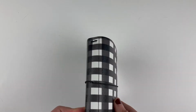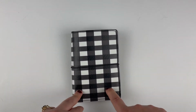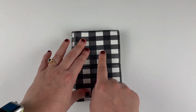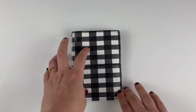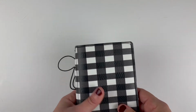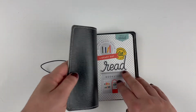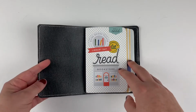I have this small TN that I got from Etsy. I believe the seller's name is Kids Accessorized, but I really wanted something in this buffalo plaid pattern. It's not my favorite buffalo plaid pattern, but it works, and it's the perfect size for these notebooks that I've had and have been using for probably a year now. And it's just very specific lists that I have.